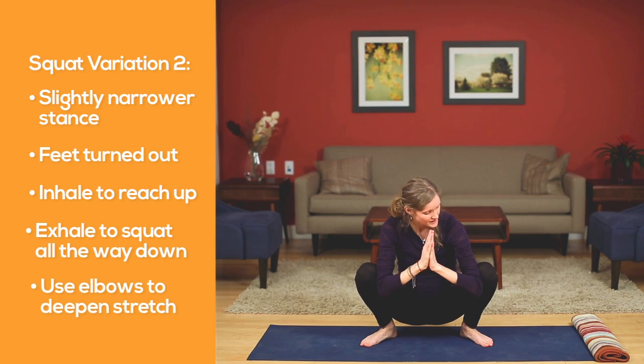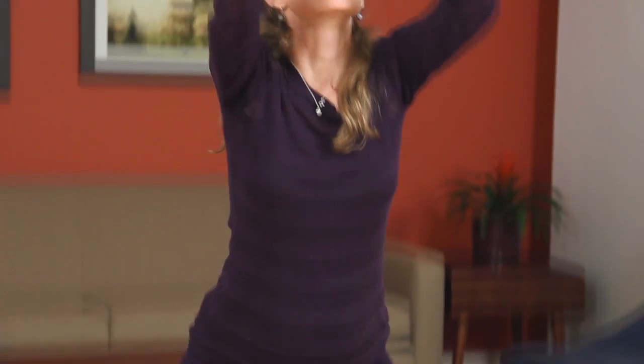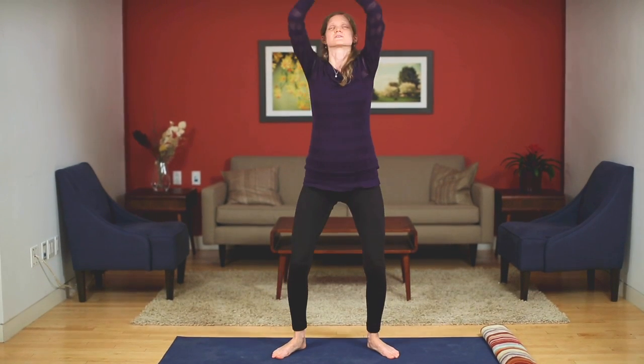And you can see I'm using my elbows here to widen my knees even more. And you come back up, and down. So what I like to do is every 5 or 10 squats or so, I kind of just hang out here and just stay here for just about an extra minute to open up the hips even more. This is a nice way to really get grounded, have those hips opening as much as possible, feel that stretch in your upper thighs. And then after 60 seconds or so, you can come back up. And that's the second variation.